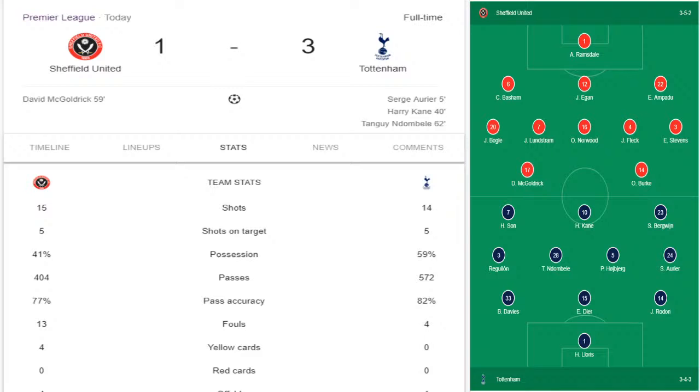For us, form goes out the window. It doesn't really matter if it's the first or last game. When you go to Anfield, it's a big game for the club, for the players, for the fans. So I'm really looking forward to it because, of course, we are in a good moment of form at the moment.